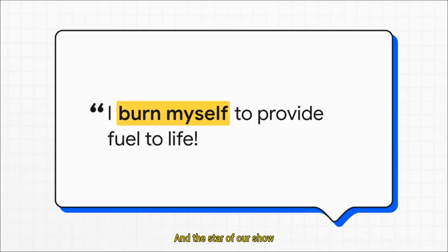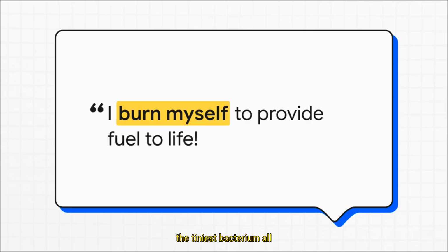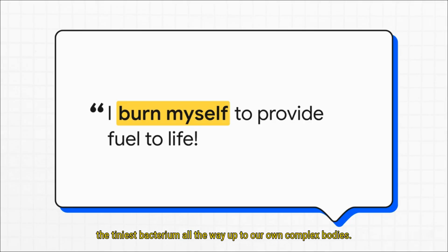And the star of our show is, of course, glucose. I mean, if glucose could talk, this is exactly what it would say. It's the primary fuel that literally sacrifices itself, breaks itself down to provide the energy that keeps everything alive, from the tiniest bacterium all the way up to our own complex bodies.